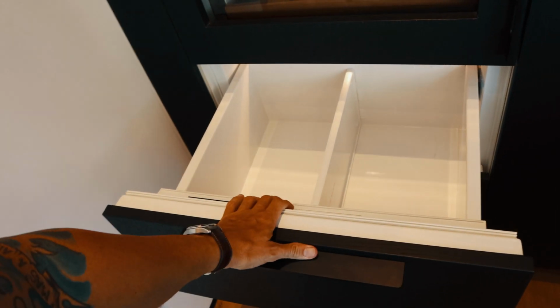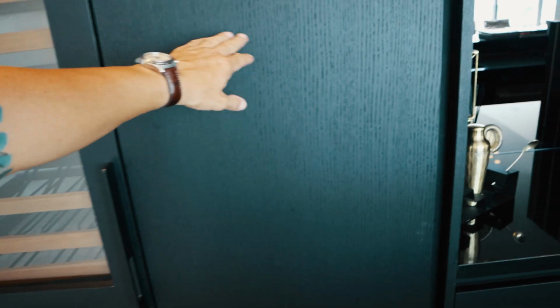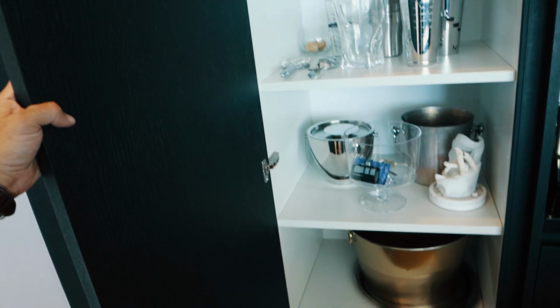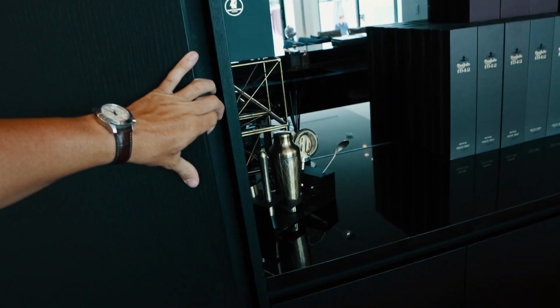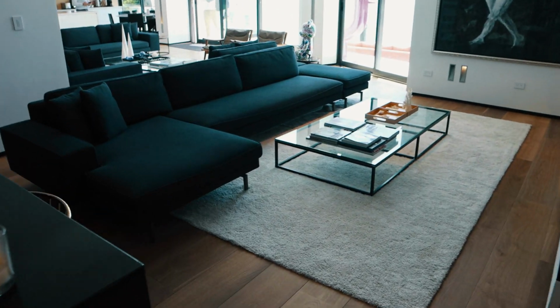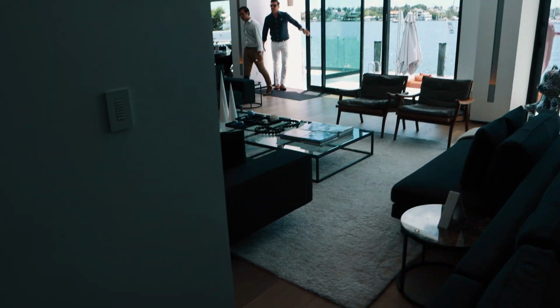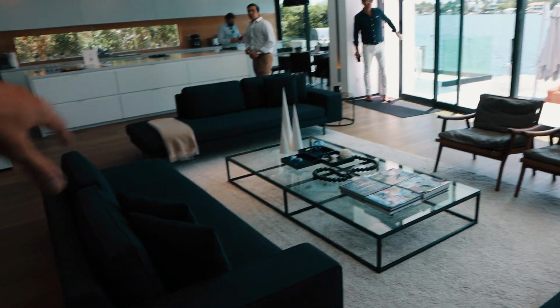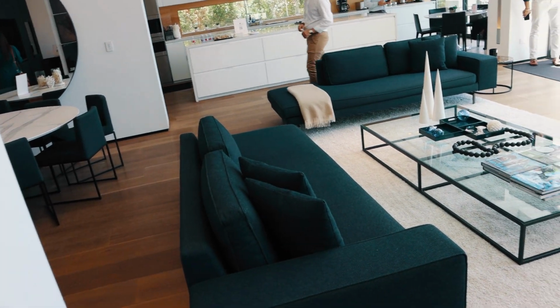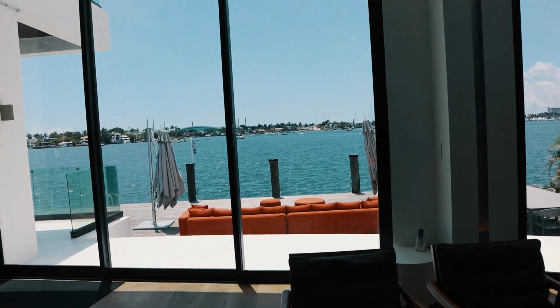Here you have the refrigerator drawers, so you don't need to go to the kitchen to get your stuff. You have all your bar equipment here and tools. You have more cabinetry here, more space there. And this you have a sitting lounge area with a TV set. Here you have a bigger lounge and seating area, which gives you the perspective of the view that we have.